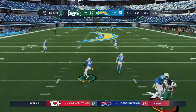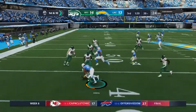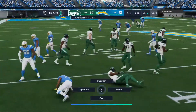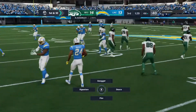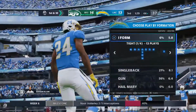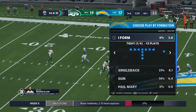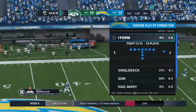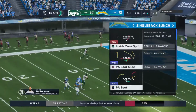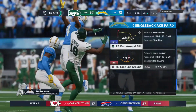Into heavy traffic, and it's intercepted. Picked off by Nasir Adderley. A great return as he takes us up just shy of the 45. I'll tell you, Brandon, it seems like this guy's been all over the field so far. That's his 2nd interception of the game. And so much of playing defense in the NFL, especially when it comes to defending the pass, is all about positioning and technique. And this is fantastic work on both fronts there.